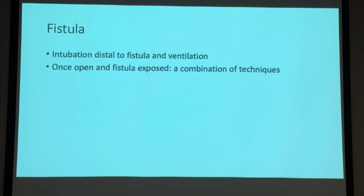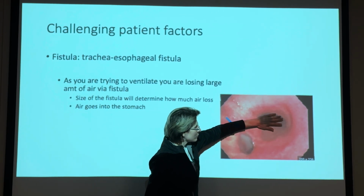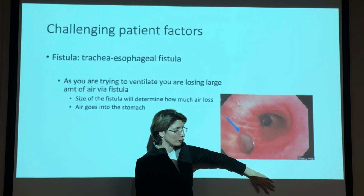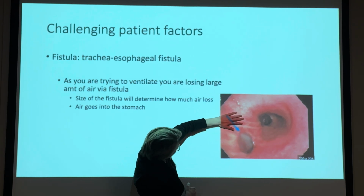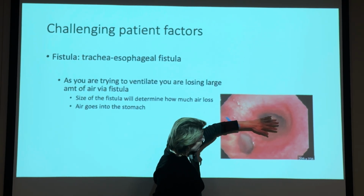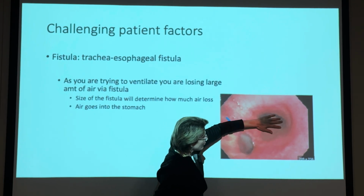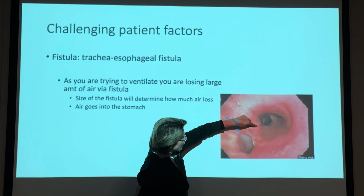So for this patient, you try to intubate the patient distal to the fistula. Basically, try to place an endotracheal tube in here, or in whichever side looks easier, so that you ventilate that side as you prepare to operate. I think this is the left side, the right side will be here, so you probably end up trying to ventilate this side as you're doing the operation through the right side of the chest.